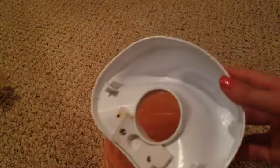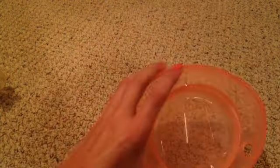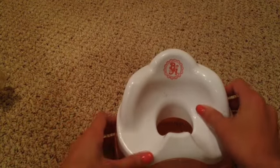So, this is the back. It comes off so you can empty it and stuff. And it's just pink. And then it will overflow if it gets filled up too much. You learn that the hard way. She can use it without this. Any Baby Alive can use it. Emma's the only one that will recognize it.